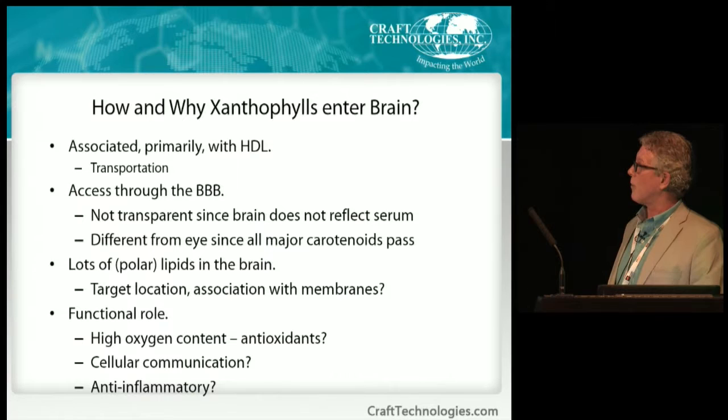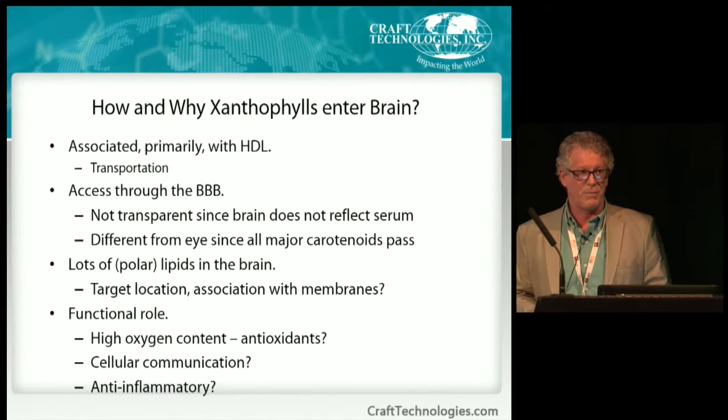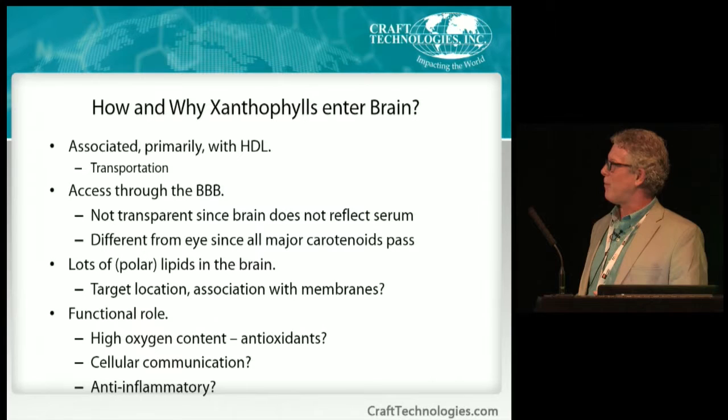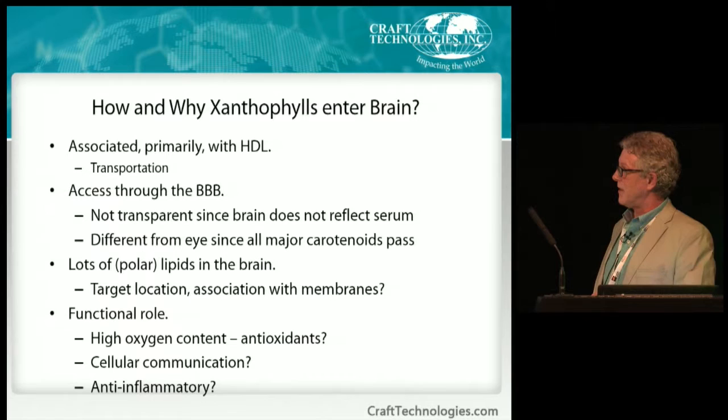Okay, so the brain has lots of polar lipid, and I overheard John Erdman earlier today speaking and saying that they were working out analysis in the brain, and it's just an absolutely terrible tissue to work with to try to run these things. And it is. The lipids that are in there are a mess.